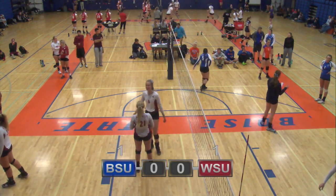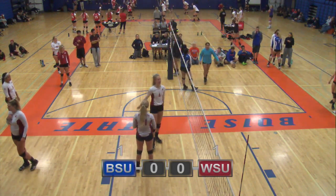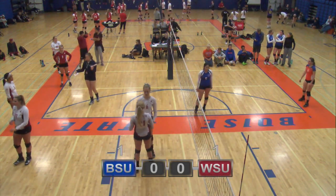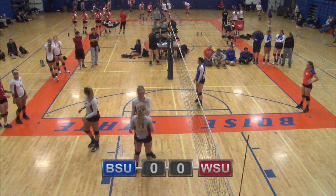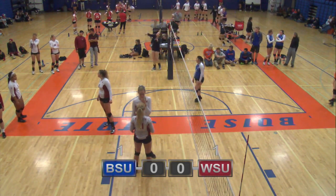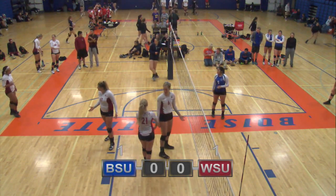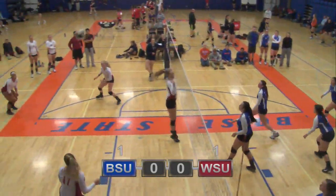And Jamie, normally on a final set we go to 15 points, but in tournament play, when the rules can be changed, they're going to do only 25 here. It sounds like they're just doing all the same scores per set. Usually when it's best out of 5, or I've even seen in high school when it's best out of 3, they will go to 15 on the tie-breaking game. But I think just because this is tournament play, they're just trying to give an even set to everyone. And so Washington State will start serving.